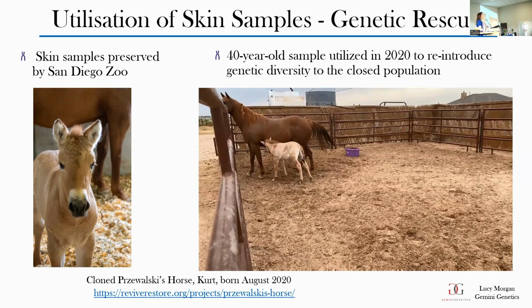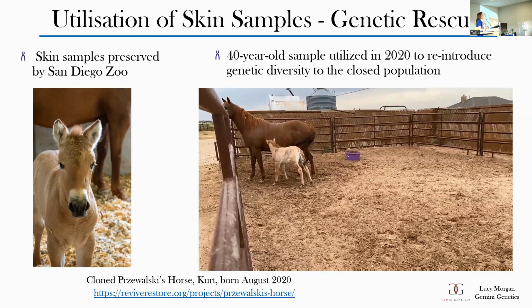Over that time, the living population's genetics have changed quite a bit. So Kurt brings back a lot of lost genetic diversity to that population. He is now three, coming on four years old, so he's about to go into the breeding herd. We're very much about to see the benefits that he brings.